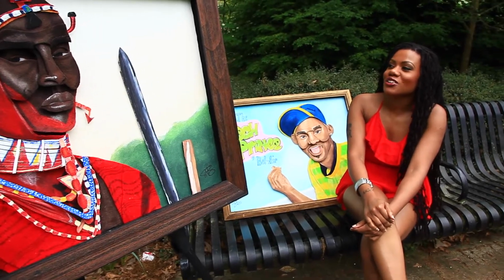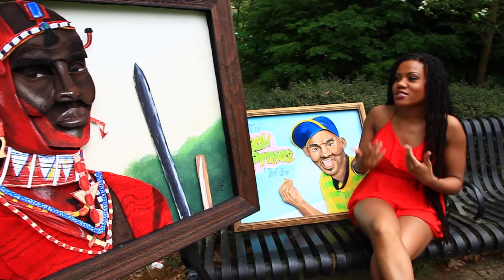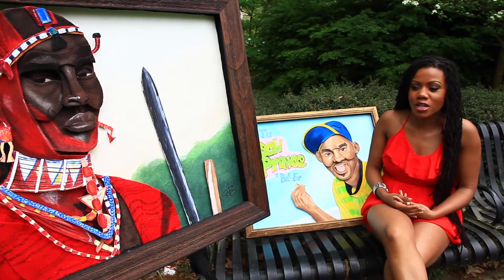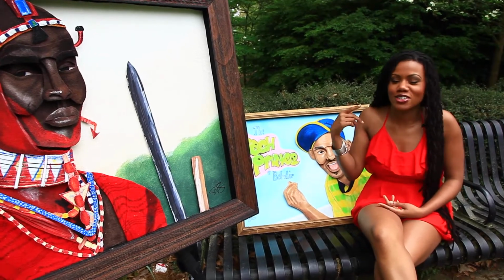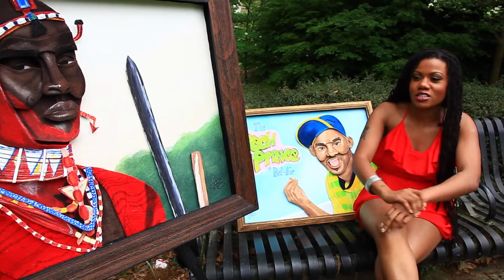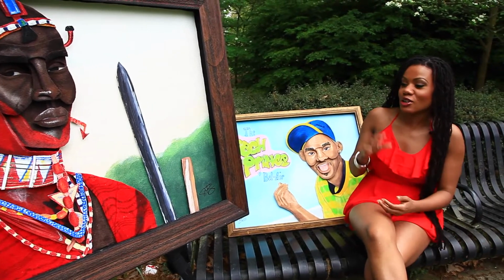Now, what do you find challenges you the most in felt? What do you call it again? Feltrits. Feltrits, okay. I would say it's different from a painting or a drawing, because with a painting you can always paint over something. If you draw the nose too big, or the eye too big, if you're drawing you can always erase it. But with felt, each cut has to be precise, like precision.